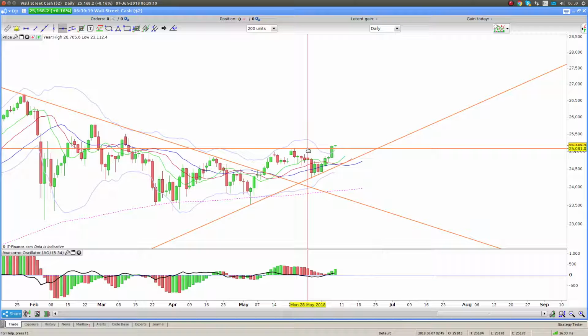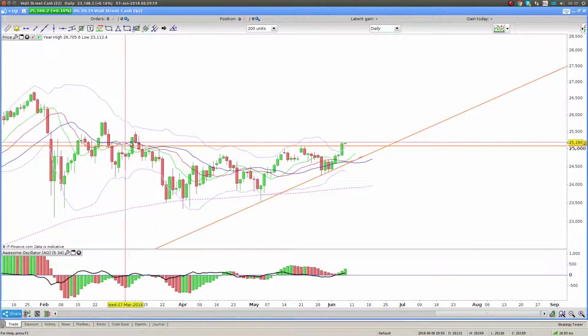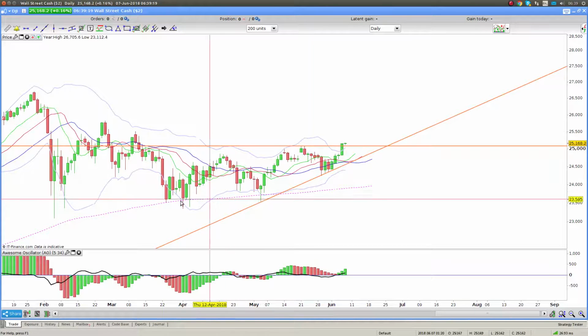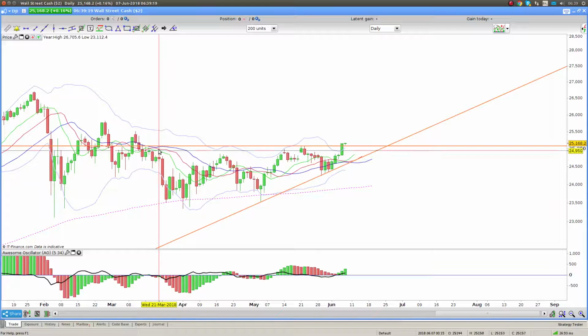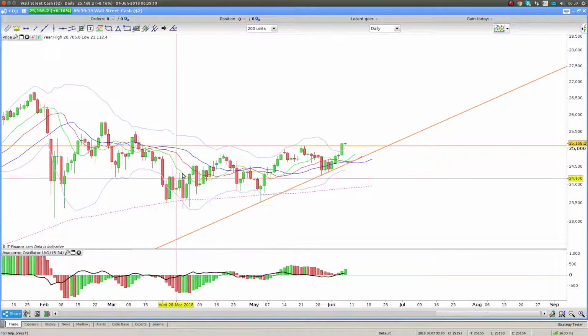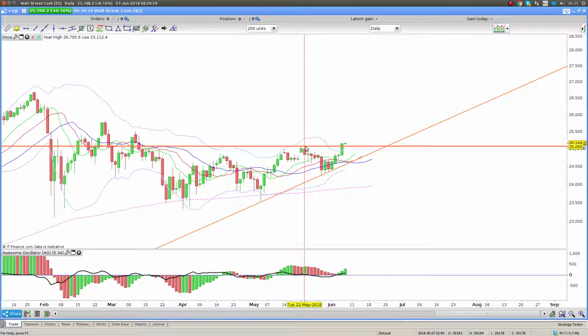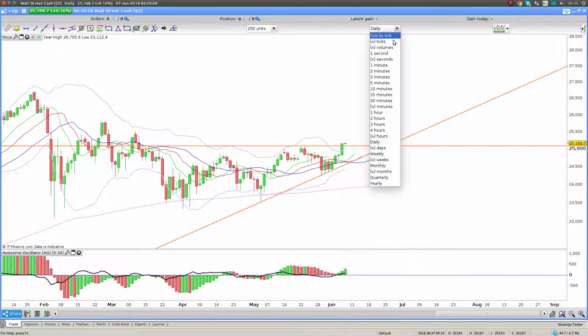The big question is, where are we going? I want to delete this line here. So this is a breakout right now of this consolidation phase. Pretty much from here to here has been a consolidation in a rising triangle, flat top triangle type pattern, and we are breaking to the upside. So I'm still bullish and I'm still playing to the upside.